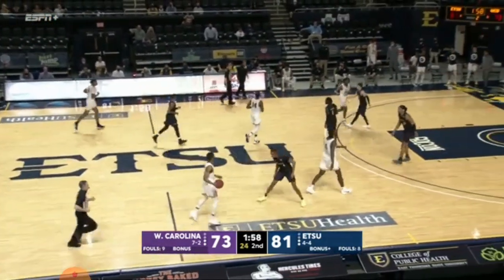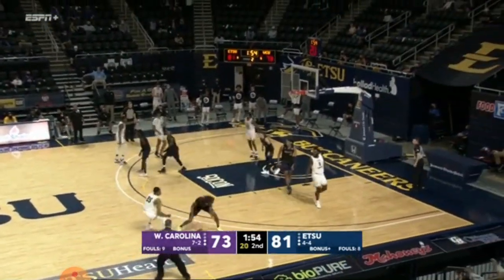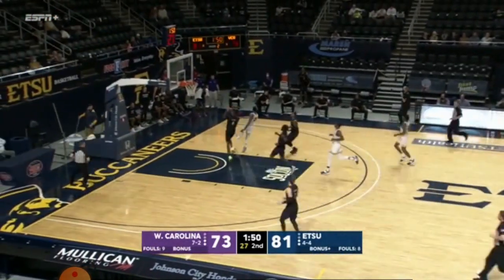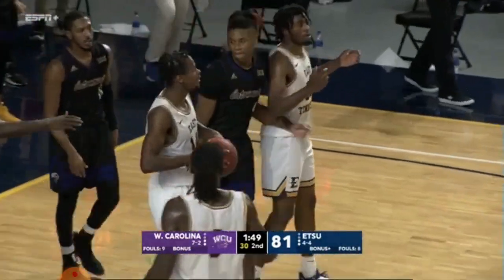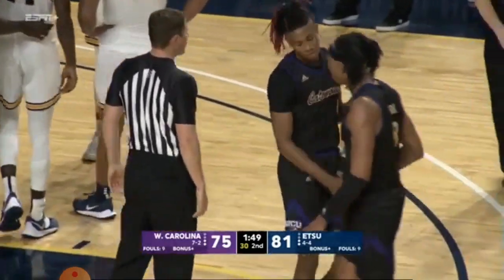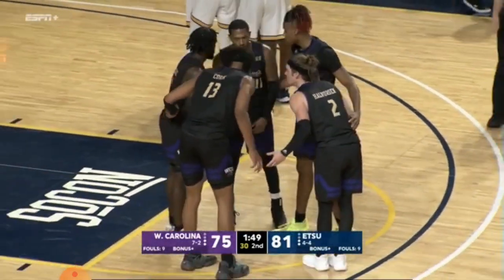2 minutes to go, 8-point game. Don't have to foul here if you're Western. They're going to elect to play out this possession. Steal by Harris. 3-on-1, 4-on-1 if they hurry. And Harris, and one! Steals and turnovers have worked in ETSU's favor the entire day, but as we get to crunch time, the Catamounts staying alive with just that.